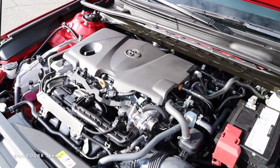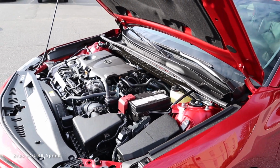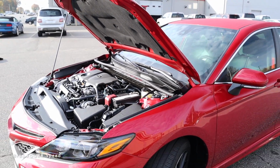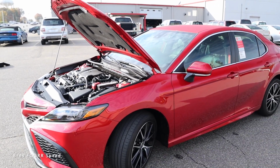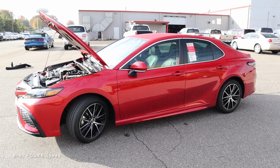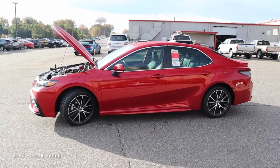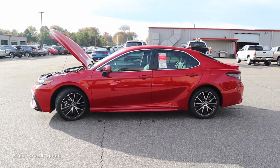It cranks out 203 horsepower with 184 pound-feet of torque. It's paired to an 8-speed automatic transmission and sends all the power to the front wheels. And with a curb rate around 3,300 pounds, running on a 15.8 gallon fuel tank, you're looking at 28 miles per gallon in the city with 39 out on the highway.